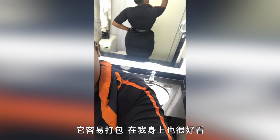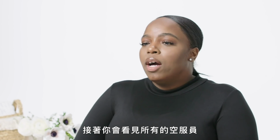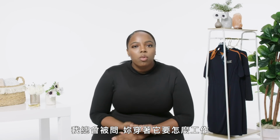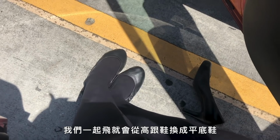We have so many uniform options. I wear our dress. It is easy to pack. It's also flattering for me. It hugs my curves in all the right places. So you have your heels that you see all of your flight attendants walking around the airport in. You always get the question, how do you work in those? How do you walk? We do change shoes from heels to flats once we are in the air.